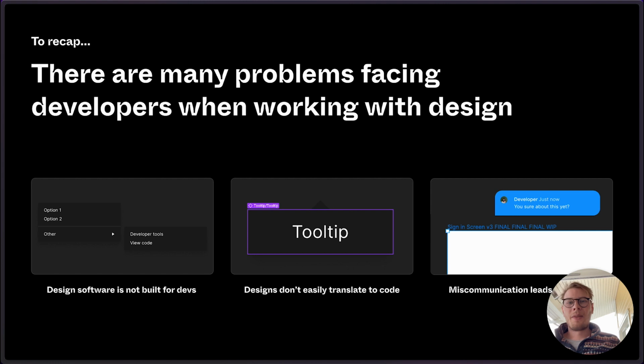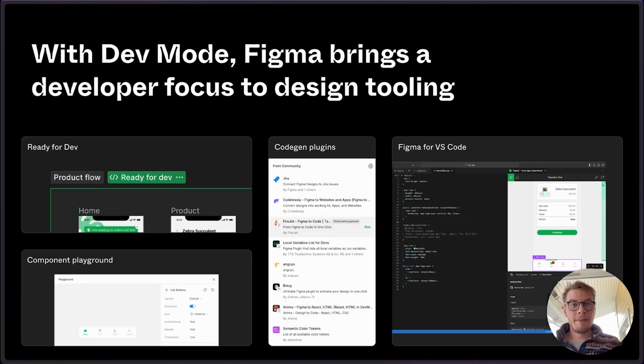So to recap, there are many problems facing developers when working with designs. Design software isn't built for devs, designs don't easily translate to code, and miscommunication leads to mistakes. With Dev Mode, Figma brings a developer focus to design tooling, with things like Ready for Dev to aid communication, Component Playground to bring really developer-centric tools into the mix, Code Gen plugins to customize the experience to your needs and help you write less boilerplate, and Figma for VS Code to bring design into developer land instead of forcing developers to go into the design land.